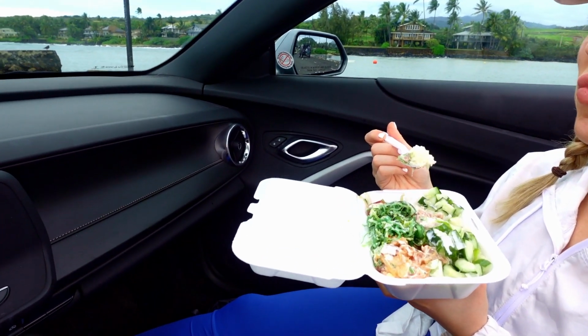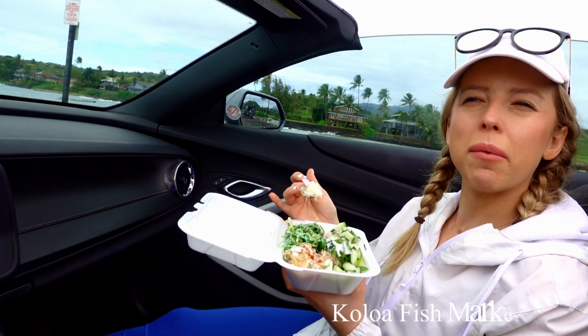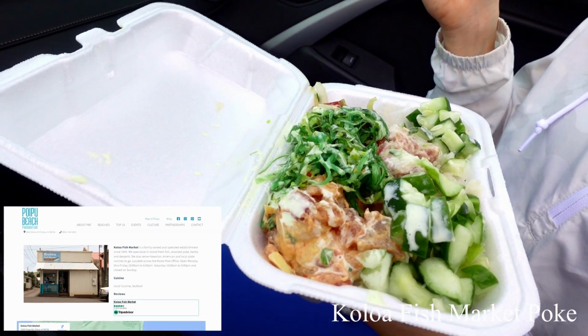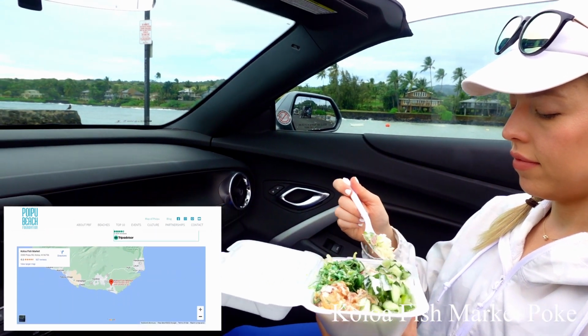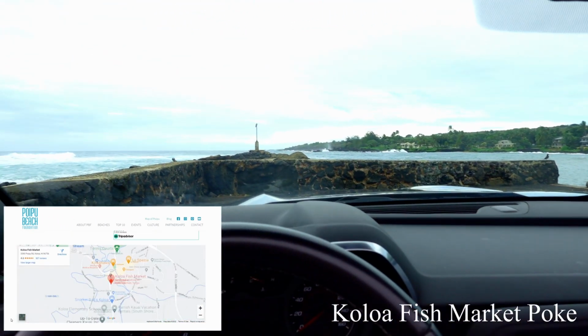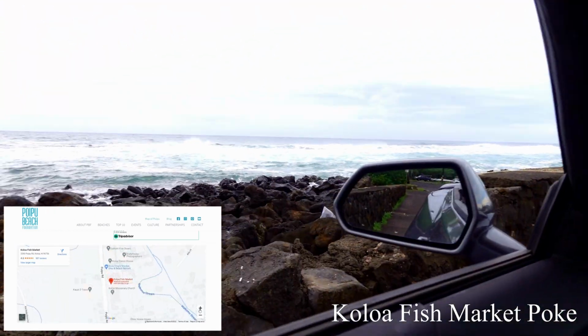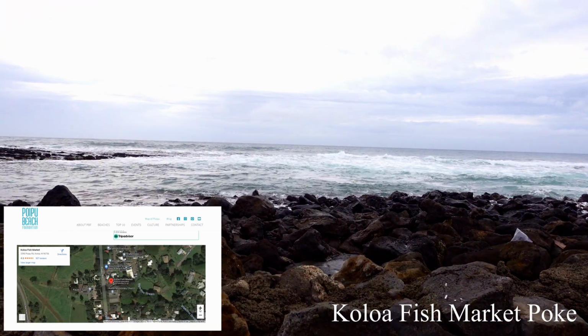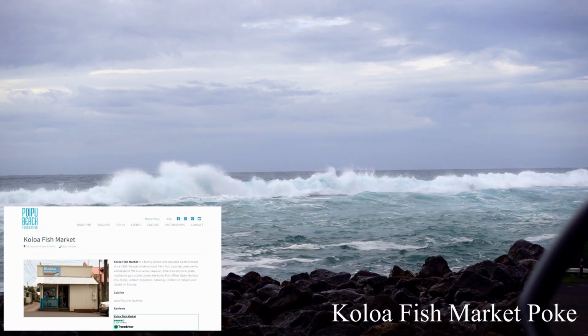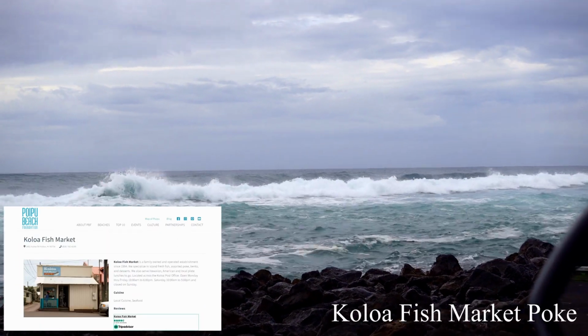We're eating poke from Kauai Fish Market. Kauai Fish Market, highly recommended. Yep. This was like 25 bucks, but it's a lot of delicious poke. And we've parked on this pier, and the ocean is like right there. And it feels like at any moment we could get splashed. It's just an amazing view.